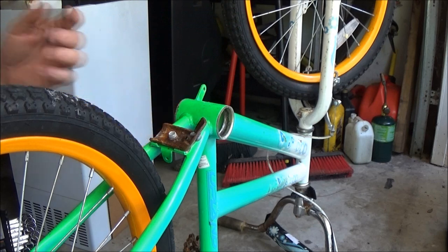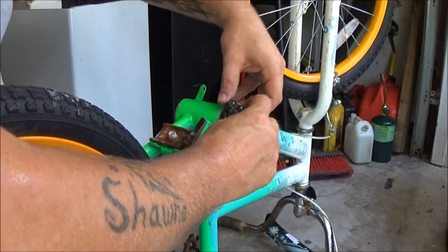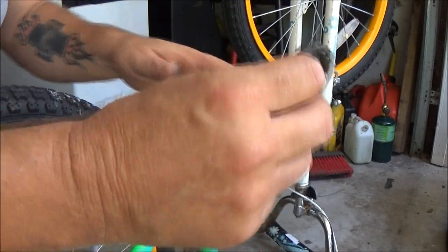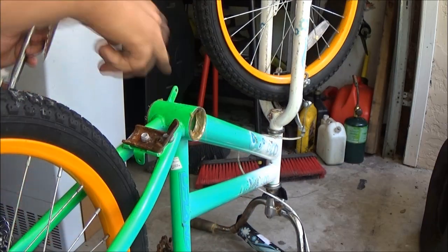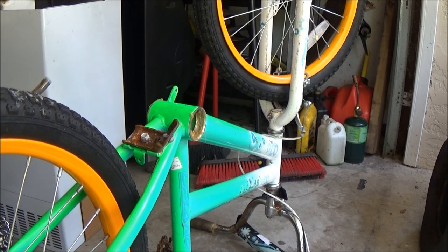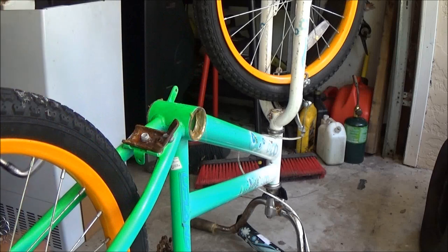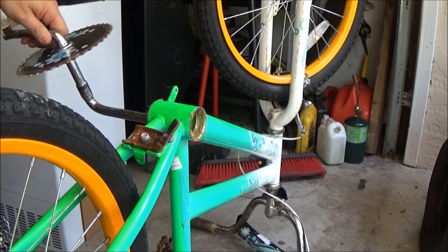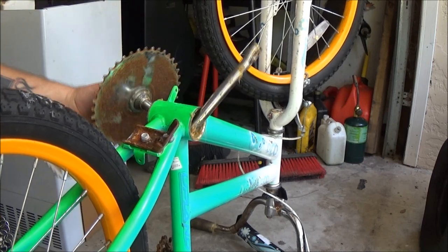I'm gonna wipe these out real good, and I'm gonna put some grease in there just with my finger, and then I'm gonna put the bearings back in. Self-explanatory. So I'm gonna clean these up as well. Okay, I've got some grease in there. I've got the bearing in on this side. I've got it greased, and I'm using this high temperature axle grease, bearing grease. That way, when a kid gets going 100 miles an hour, it won't fail on them.